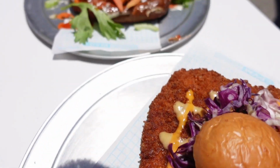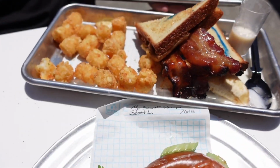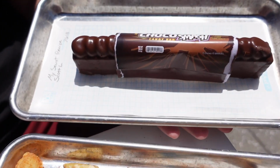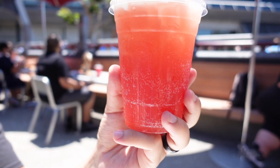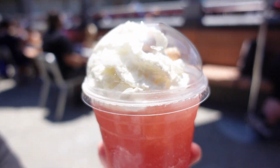Alright, so as you can tell, we got a lot of food. And to drink, I was skeptical about it. It's the Proton PB&J punch. So strawberry juice or soda, whipped cream, and then kind of, they're already starting to melt, but you have like peanut butter balls. So it's really sweet. Like I said, it's a liquid PB&J, so take that however you want. It's okay. I probably wouldn't get it again, but it's fun to try.